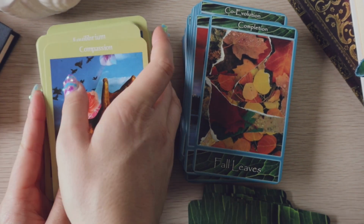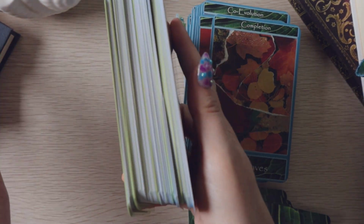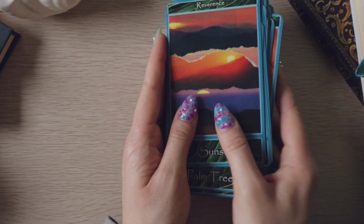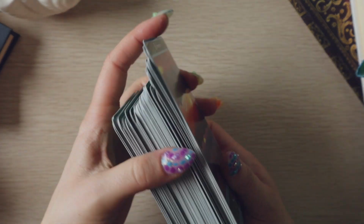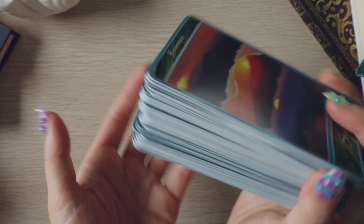I also kind of love how big and bulky these decks are. So this deck is massive. I've tried to edge it and then my pen very quickly died. But this deck is huge. And then this Oracle deck, I think it has well over 100 cards. So they're both a bit awkward to shuffle, but I kind of like that about them.